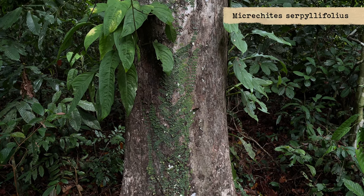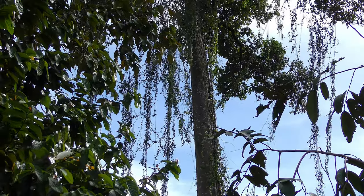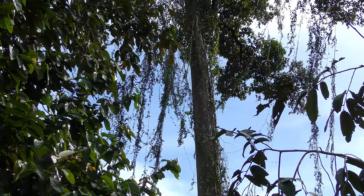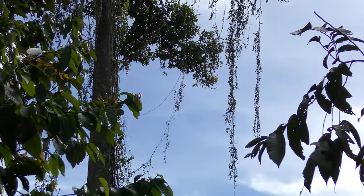Same probably many Asclepiadaceae, because we see Asclepiadaceae with the young appressed leaves of the Bessea group. But it's not so common to see these hanging curtains, these green ropes hanging from the trees almost everywhere here in Sabah.